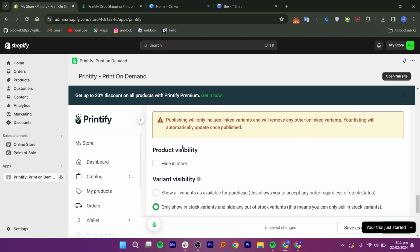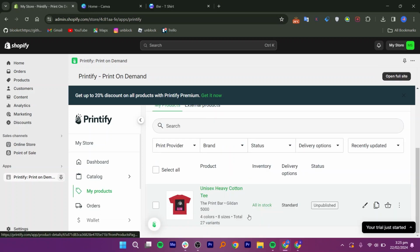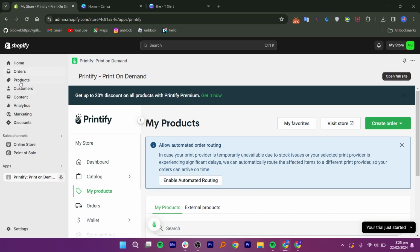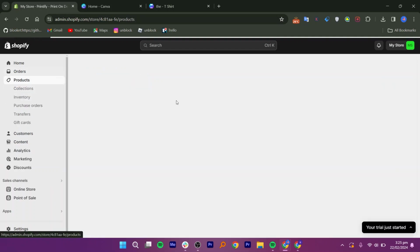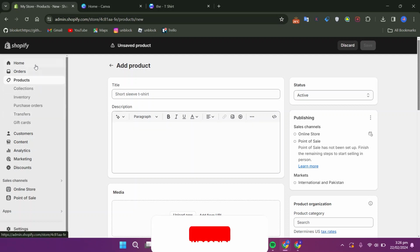Leave all other settings as they are for now. If you don't want to publish the product, you can save it as a draft. Repeat this process to add more products. Once done, back to Shopify. Click on Products to see what's been added. You can edit titles, descriptions, prices, and images here. Once your website is ready, every order will be automatically handled by Printify.